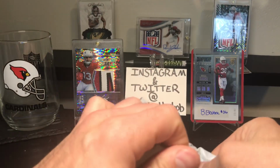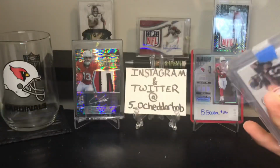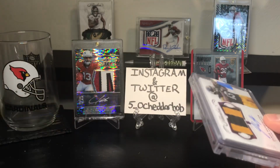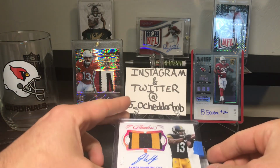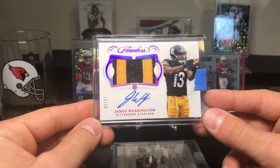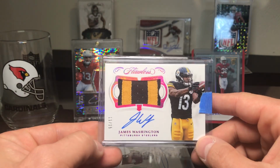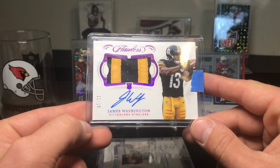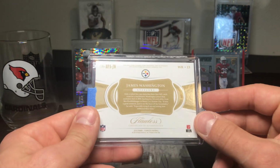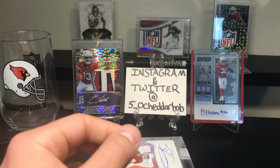This is a Flawless break I was in. So we're just gonna have a couple cards here. It was a pick a team, so I snagged the Steelers since they always seem to have hits. And I got this James Washington, numbered to 15, nice patch. Hang on, that's a secret. I don't get to see that one yet. Number 11 out of 15. So very nice card there. That is a sapphire James Washington.